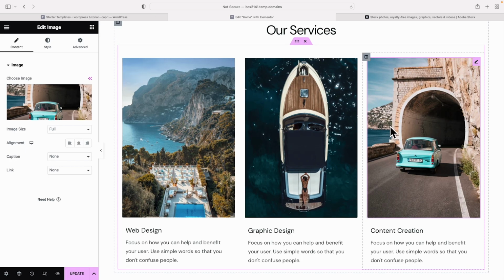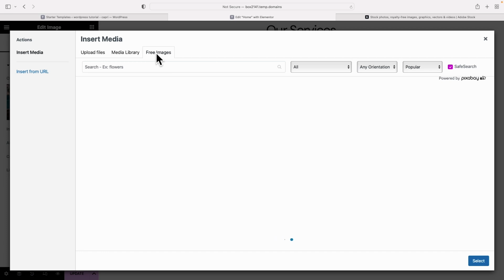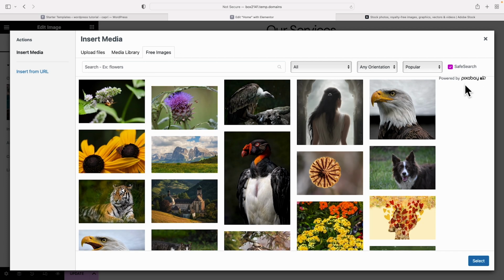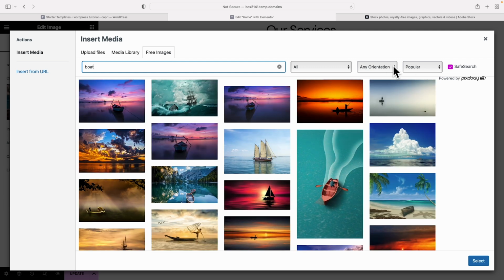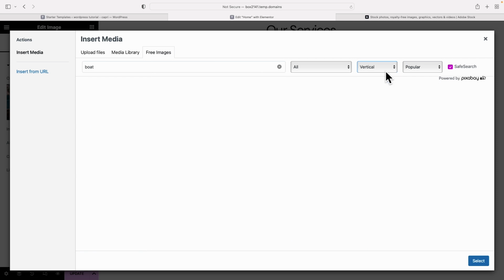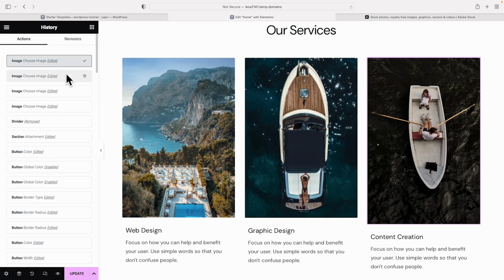And if you're ever stuck for images, I've got a few suggestions for you here. So the first one is, let's go back to choose image. They actually have a bunch of free images that you can use from, I think it's from Pexels, it's a free, Pixabay, sorry. It's a free stock media site. So they do have a lot of stuff, and some of it's pretty good. So you just type in the kind of image you're looking for and see what it comes up with. And since we were dealing with a more vertical image than a horizontal one in that case, maybe that's what we're looking for. You can choose vertical here, and it'll only show you those. Then you just click on the image, and then save and insert. But I will just undo that for now.